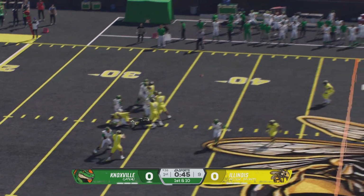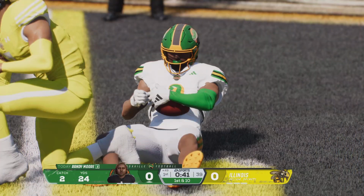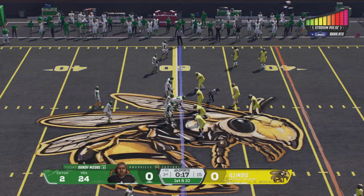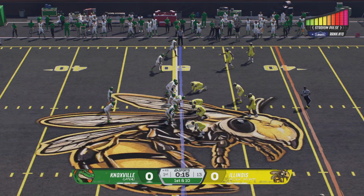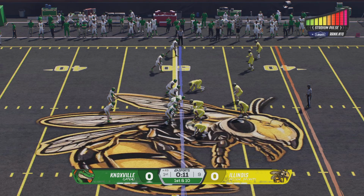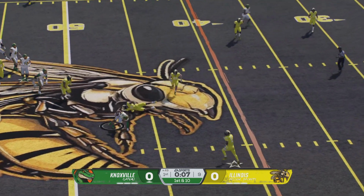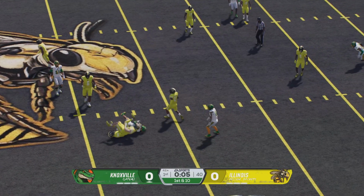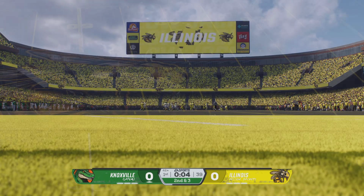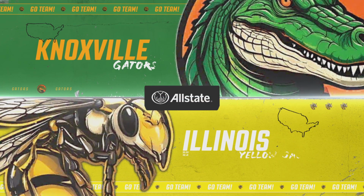Off the play fake, looking to throw. Contact as he threw it. Oh, he makes the catch. They finally make the stop right near midfield. It'll be first down. Play fake, looking to throw. Receiver makes the grab. Defense makes the tackle with the clock running. That'll probably be the final play of this first quarter.